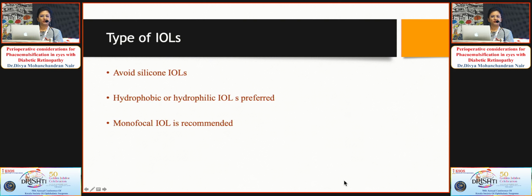So regarding the type of IOLs in this patient, avoid silicone IOLs because in future he may need silicone oil placement, and it is better to use hydrophobic or hydrophilic acrylic IOLs, and a monofocal IOL is recommended.